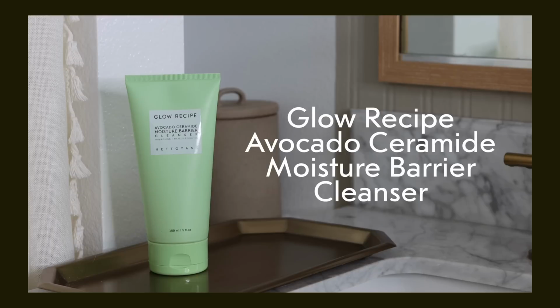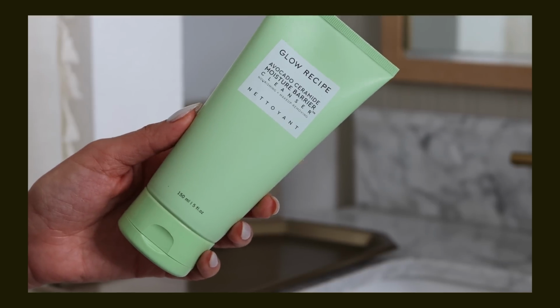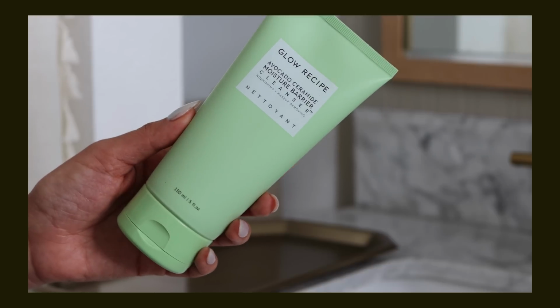This has been a new addition to my skincare routine. I honestly am still kind of forming an opinion on it, and I believe this is a new product from Glow Recipe. This is the Avocado Ceramide Moisture Barrier Cleanser. It's obviously made for dry skin, people with dry and sensitive skin, because this is their avocado line.